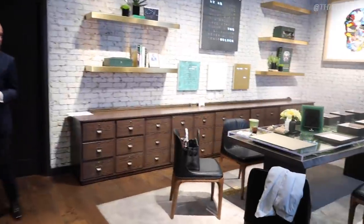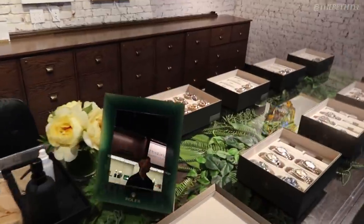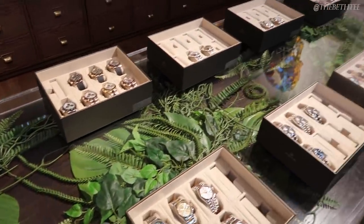Now to the main event. There were a couple of cases and a lot of watches to go through in such short time, so I picked out the ones that caught my eye and tried them on for you guys.